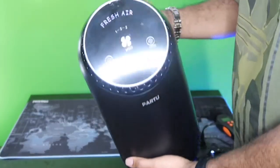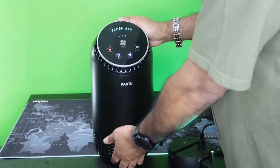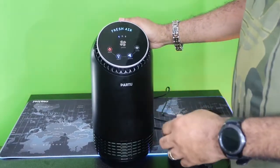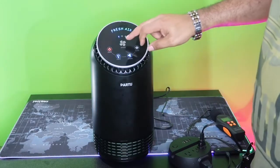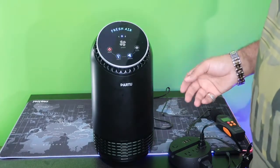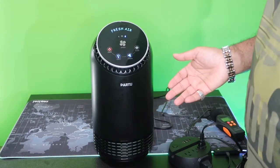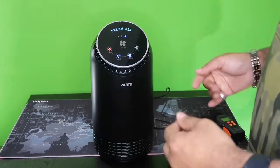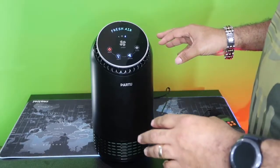Let me bring it a little closer to you. Well, let me go ahead and turn it on. Here you see, right now it's on the lowest setting. Whisper quiet. You can't even hear it. You're starting to hear it a little bit now, and that's the highest setting. You can really hear it, but it's not that loud. It's not as loud as the 10, a little bit quieter than the 10.